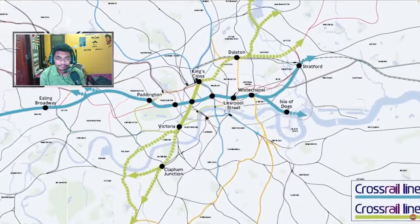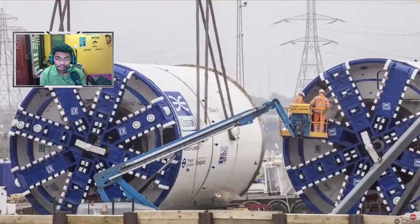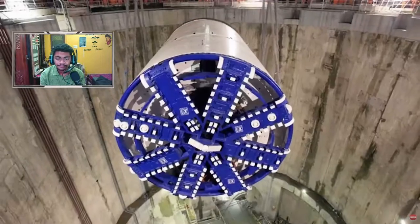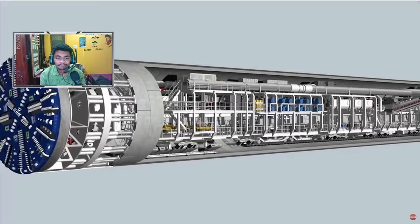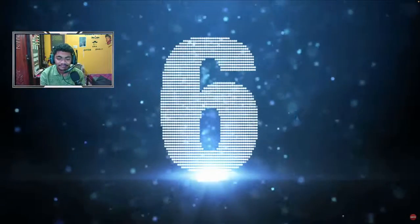At number 7, we have a tunnel boring machine. I mean, fit for a Queen. Used to create London's latest transport triumph, Crossrail, the Queen has been gifted one of these $15 million machines. Oh, this one. Okay, this is the Crossrail. Yeah, I know this. Her tunnel boring machine is one of a handful in the world, and it weighs 1,000 tons and is 500 feet long. The Crossrail line has now been called the Elizabeth Line after her Royal Majesty, which I think is really nice. Okay, it's time to get serious from here on in.